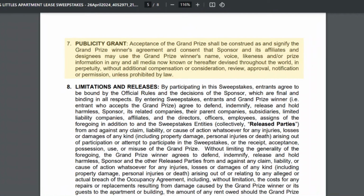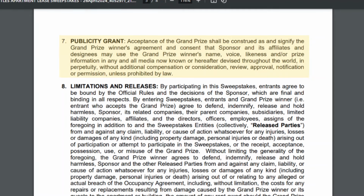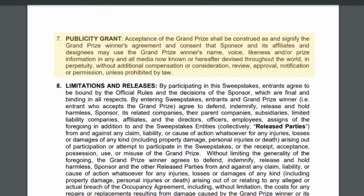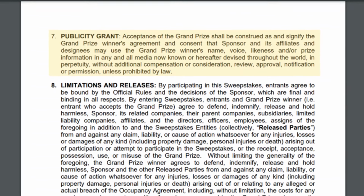Last thing I will note on the terms and conditions is that Mars Company, the owners of Skittles and the company running this promotion, and their affiliates are able to use your name, voice, and likeness, aka your face, in any and all media throughout the world in perpetuity, which essentially means forever. They don't need to notify you, you don't get to approve anything, and you will never see a dime if they make any money off of you.